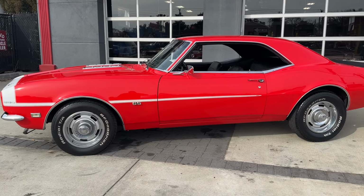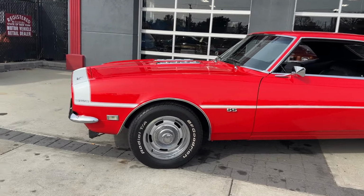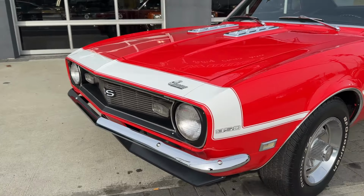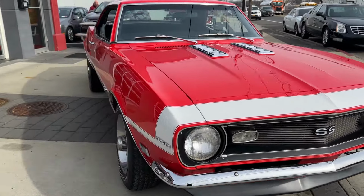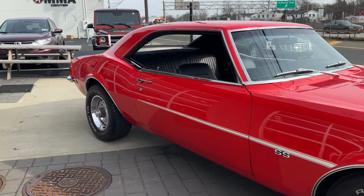Look at this stunning 1968 Camaro. We got the nicest cars here at Hollywood Motors for the best prices. Beautiful 68 Camaro here. SS. This is a real SS car. SS hood. 350. Four barrel carburetor. Four speed transmission.